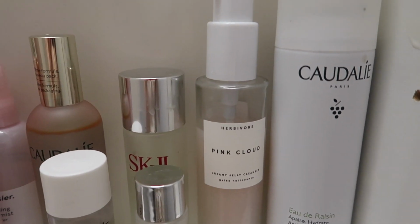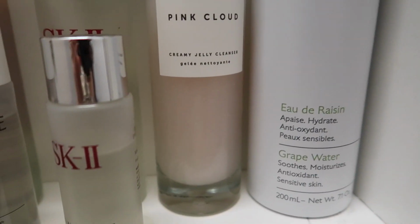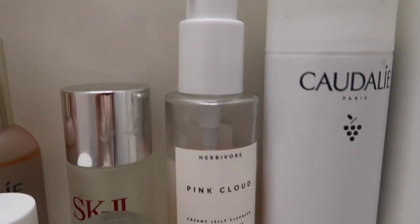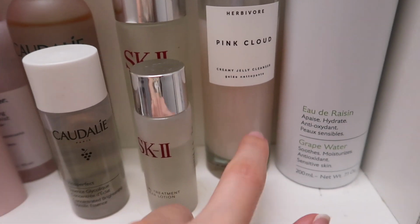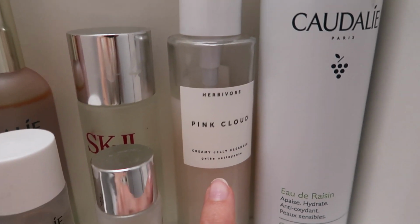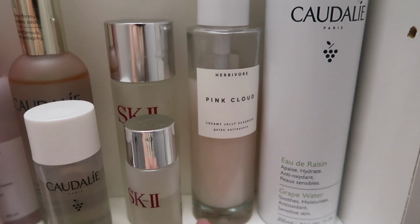And then I have the Herbivore Pink Cloud. This is my cleanser that I use at night. This is actually really good. It was recommended by Violette in one of her email newsletters. It's like a glass bottle. It's pink. It smells good. It's good for sensitive skin. And actually it has never made me break out. So I really like that.